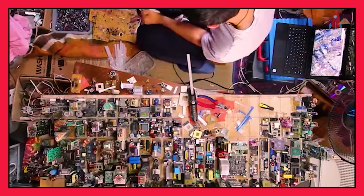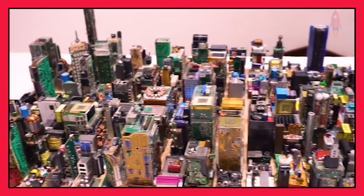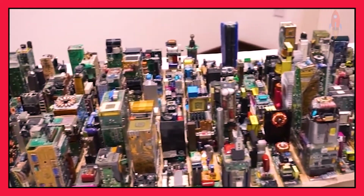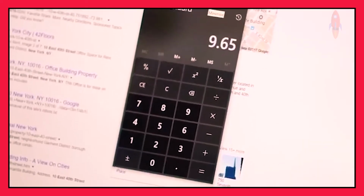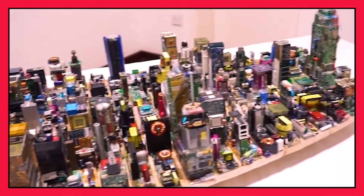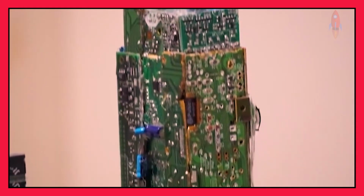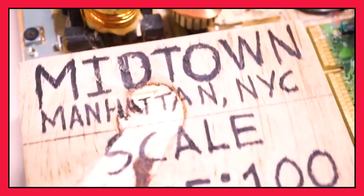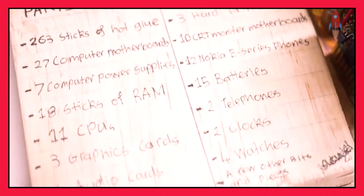What can be made from computer junk, you may ask? And the answer is a brilliant work of art. It took over 2 months for this teenager from Zimbabwe to build the model of Manhattan. Amazingly, the model has almost all the buildings on the island. You can see the famous Empire State and other main buildings. During the process of its creation, the guy even calculated the scale of the buildings on a calculator.